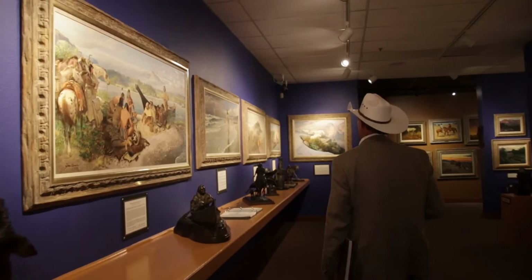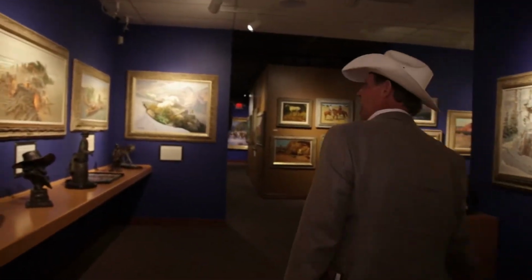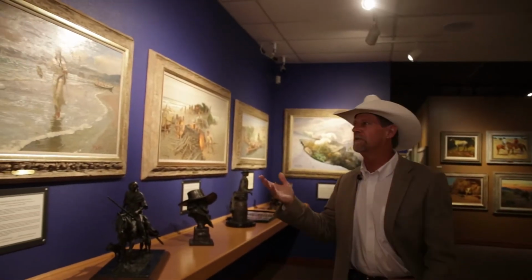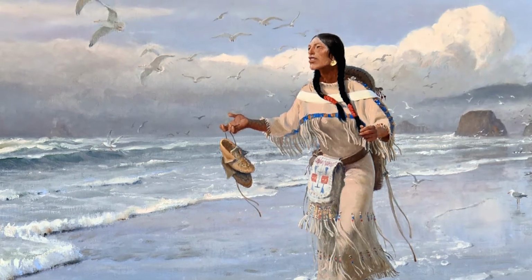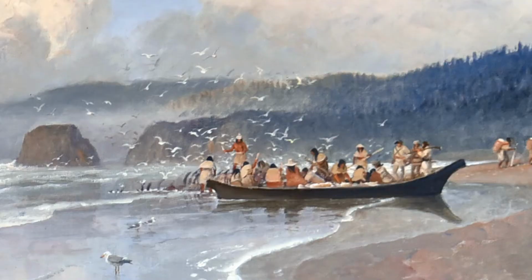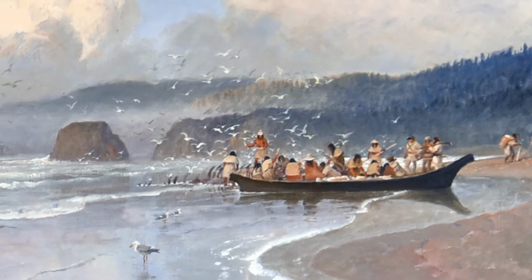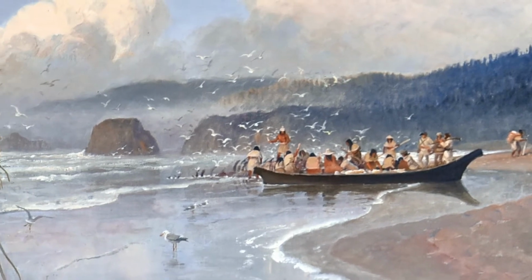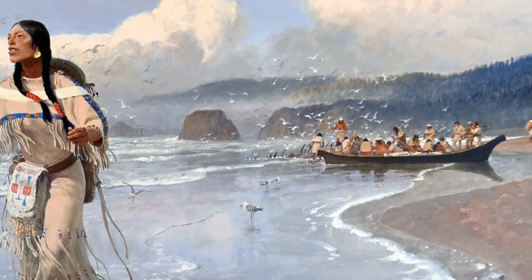Another very famous painting that people are familiar with is this one right here, about Sacagawea at the Big Water. What a wonderful painting when Lewis and Clark finally reached the Pacific Ocean. And this woman, who was incredible, the whole time she was with Lewis and Clark, she served as a guide for them, among other things.